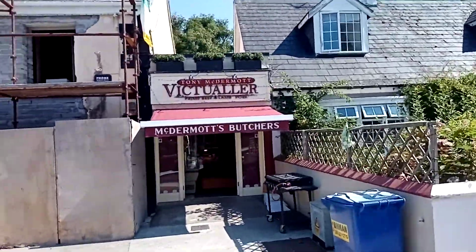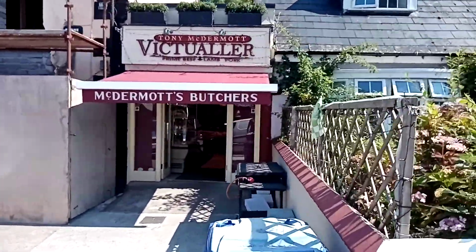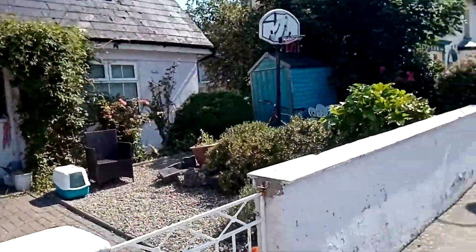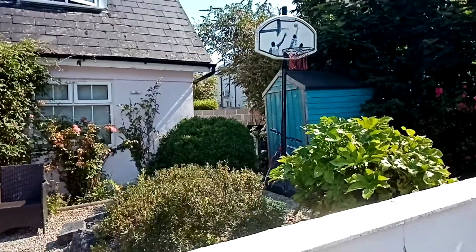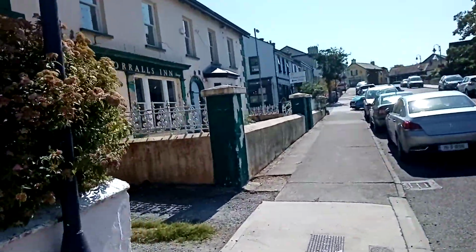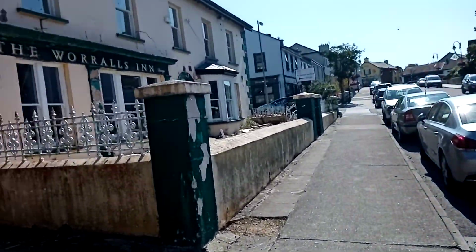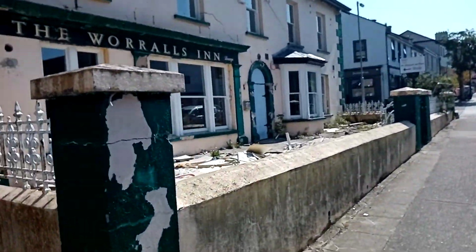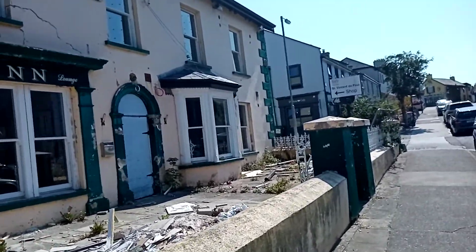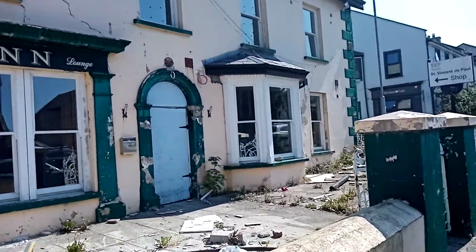Here's the butchers. In between the houses, overgrown garden. Actually quaint, not overgrown. Building that restoration has just stopped, apparently due to planning permission.